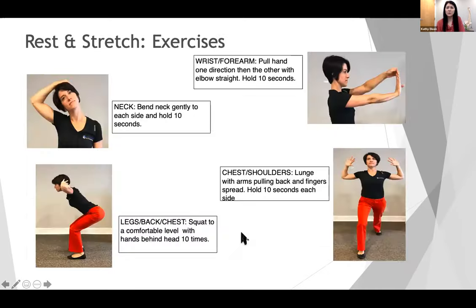This next slide here is more a take home for you. These are some very basic stretches that you can do throughout your workday, whether it's at that 25 minute break or not. There's a neck stretch where you bend and provide a little overpressure from your hand, either side to side. A great one for the wrist and carpal tunnel is to get a stretch here where I'm stretching my hand and fingers back. So I'm stretching this part of my arm and wrist.